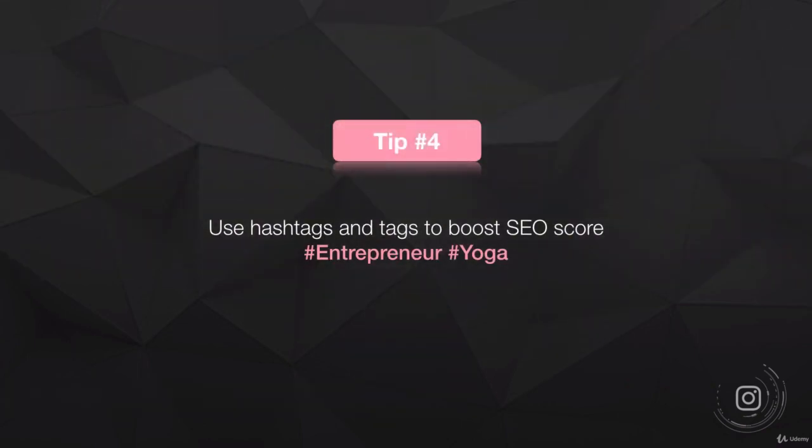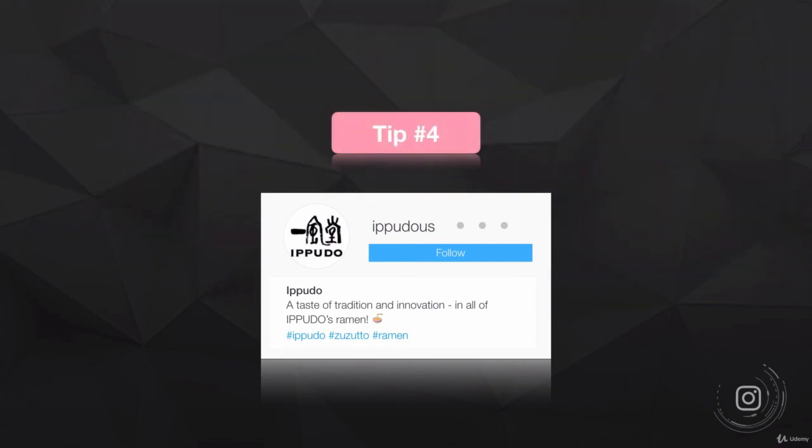On top of tip number 3, you can also use these words as hashtags, because it actually boosts the SEO score. Here's an example. You can see hashtag ramen. This is a ramen business, and they've got hashtag ramen in there, and they've got ramen not as a hashtag, and they've of course got the ramen emoji too. So they've got the best of every world in here and all these tips. You can actually put a hashtag in your bio, which makes it clickable and more searchable, more likely to rank high on SEO results.